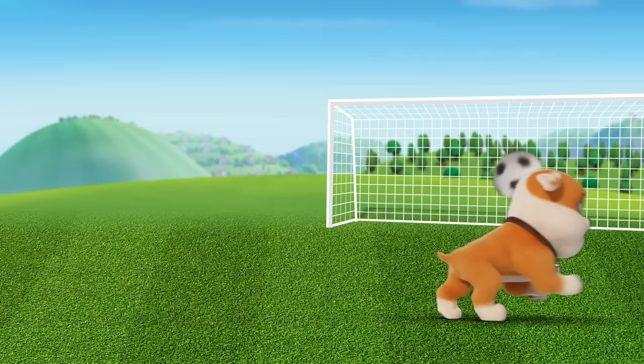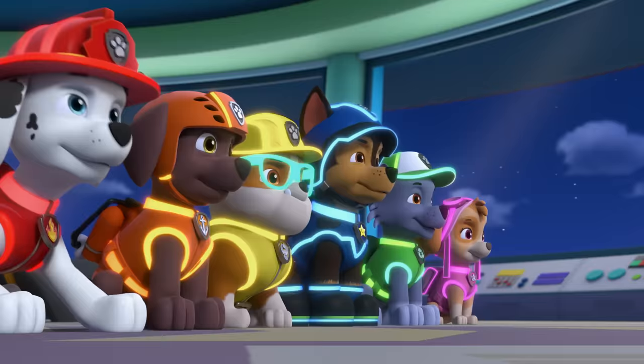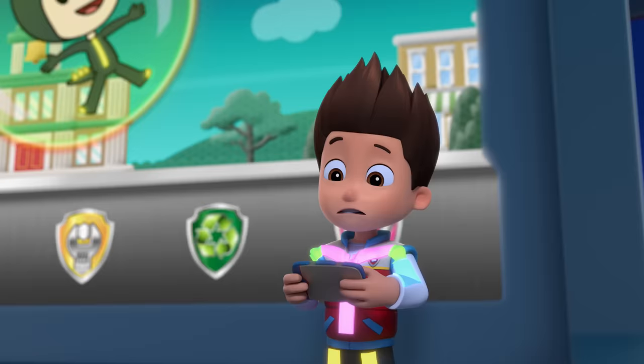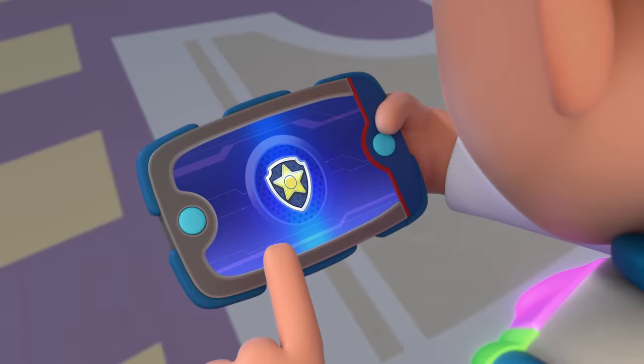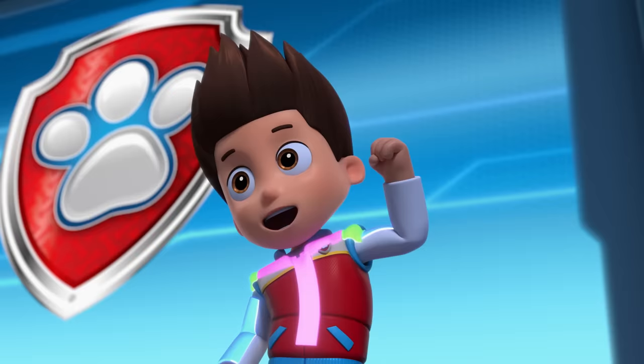Woohoo! More rescues coming at you. PAW Patrol, ready for action, Ryder, sir. Something very strange has happened to Mayor Goodway's glow-in-the-dark party. Her guests are floating in bubbles. And now it's up to us to help everyone safely down. So, for this mission, I'll need... Spy Chase! Spy Chase is on the case! And Marshall. I'm fired up! All right, PAW Patrol is on a roll!